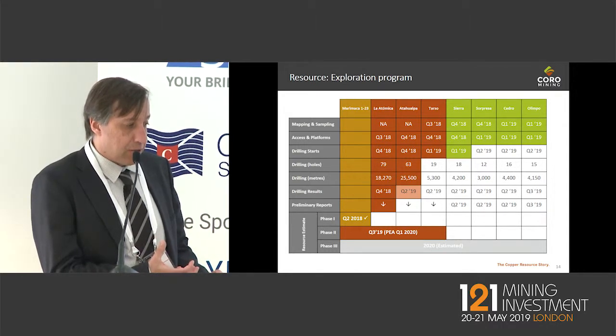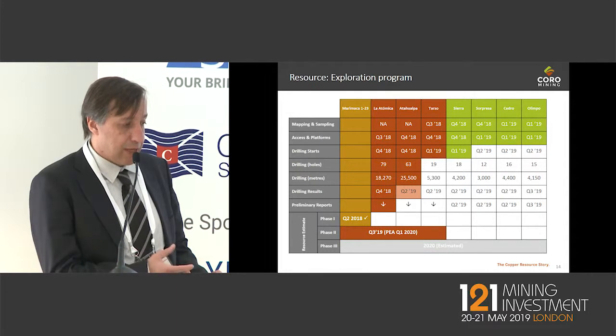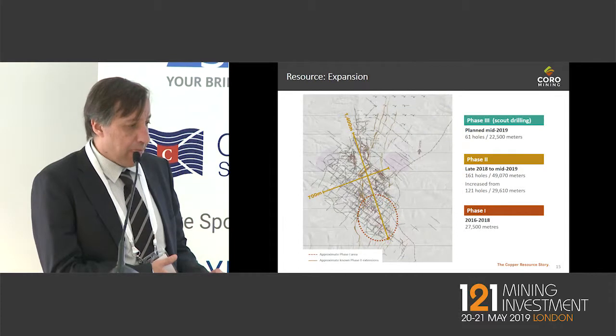And the main objective of this program is in Q3 to come up with an updated resource basis for the whole project, which will comprise the original 76 plus whatever we can find of resource in the other areas. And finally, towards the end of the year, using this updated resource model to develop and come up with a PEA study, which will put a value to the project.